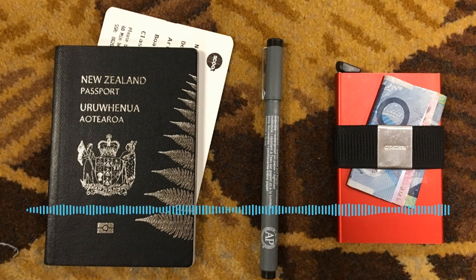Just whittle this down and make sure you haven't forgotten anything. This list we're going to go through is suitable for all of them, but it's best for those long legs because, you know, the longer you're in the seat, the more fractious and less comfortable you're going to get. Yes, particularly if you've been allocated a window seat.